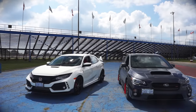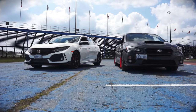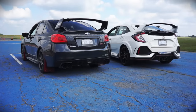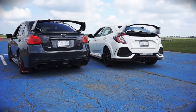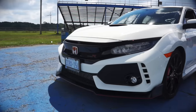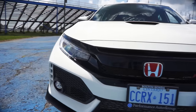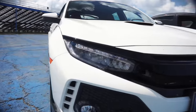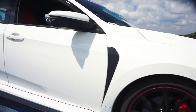The Honda Civic Type R and the Subaru WRX STI. So, the Type R, it's so hot right now. Seriously, there's a lot of hype surrounding this car because for the first time it's available in North America. Well, I say available because even if you have the over $40,000 Canadian it costs, it's not exactly easy to get one. And if you can, dealers seem to be marking them up huge. So what's it all about?